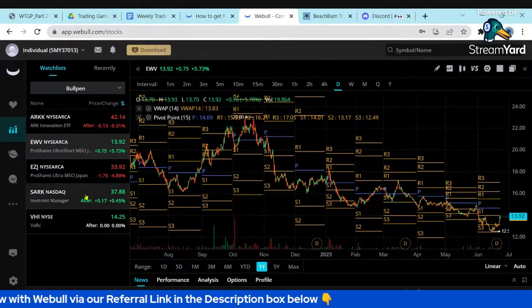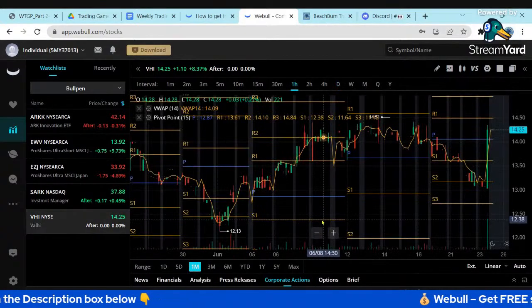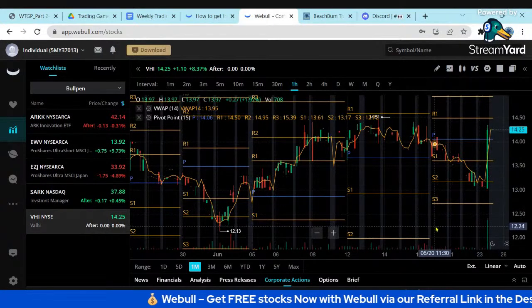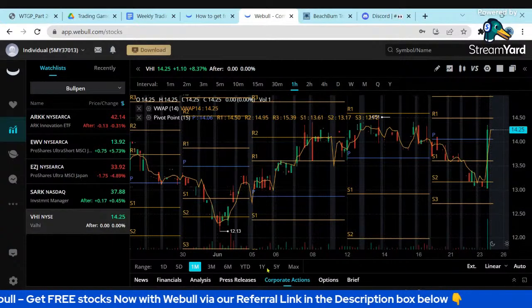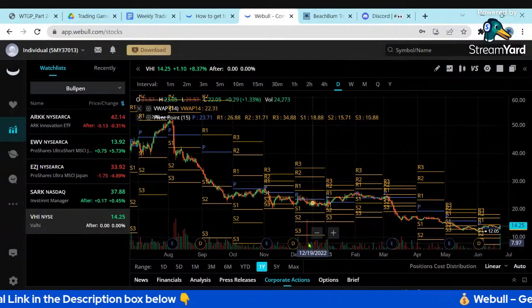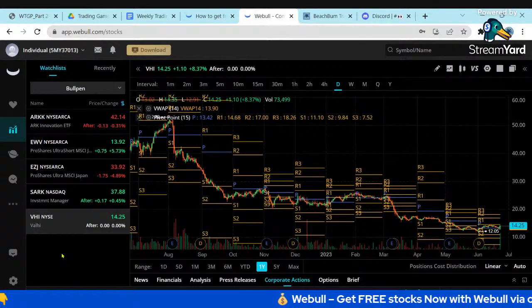So we talked about SARK and ARK. Here's VHI. Again, this is that titanium nitride. You see it's been running kind of high, and had a major pop back up on Friday. Not sure what is causing that pop. It does pay a small dividend, with the last ex-dividend on the 1st. Looks like a quarterly dividend. We'll see that again in our dividend payers as well.